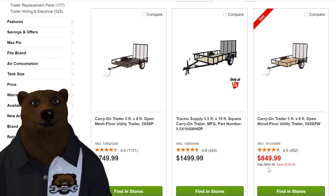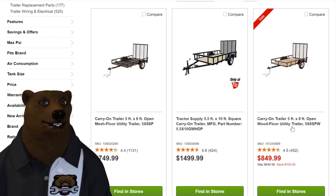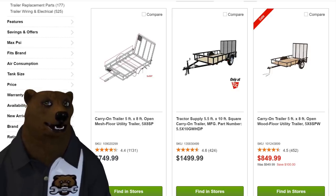It was normally $950. It's now down to $850. 5x8 wood floor utility trailer. Already has the wood floor. Now, the one I had was this one. I had to cut and put flooring in myself and all that kind of stuff.